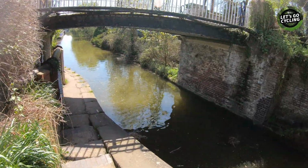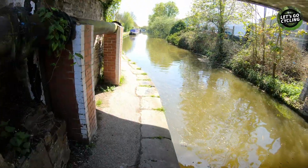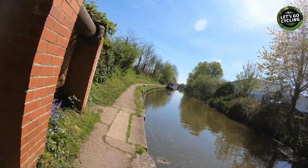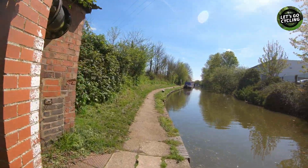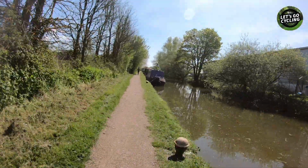We'll just go under this bridge, and then there's a few locks. From there we go up the hill, up Northchurch, into the Ashridge estate. Well, look, here on the right you've got the bluebells. I hope you see a lot more of those once we get into the woods later on. So again, sit back, enjoy, let's go.